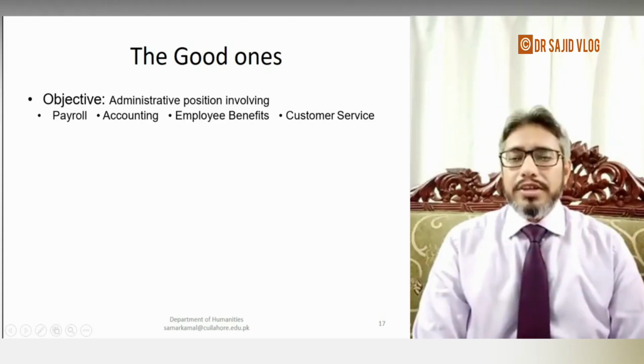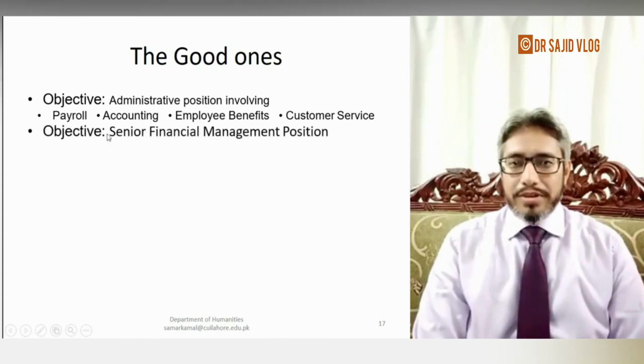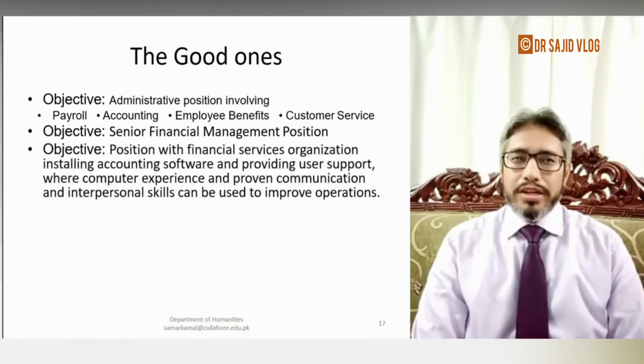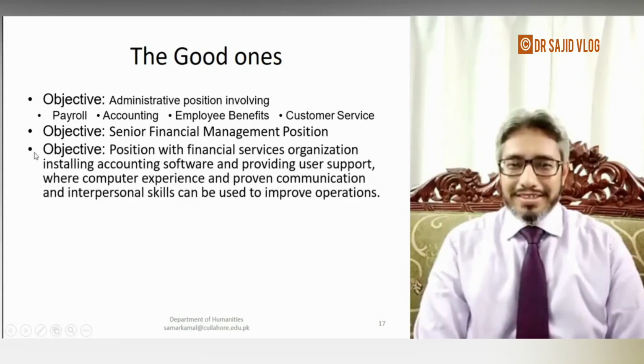Then senior financial management position. It's a very simple statement, one liner, but mind you, this is for an executive position and for senior people. Your objective statement could go like the first one and the third one, right?